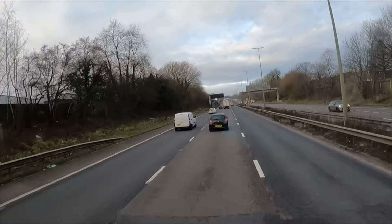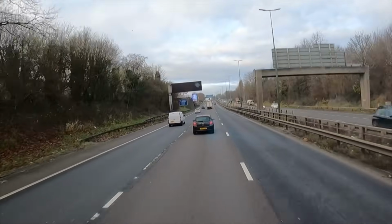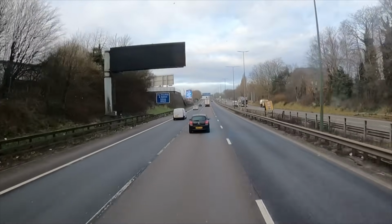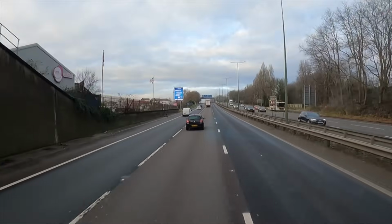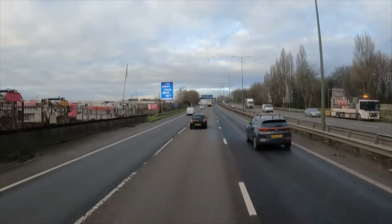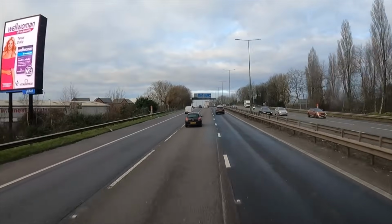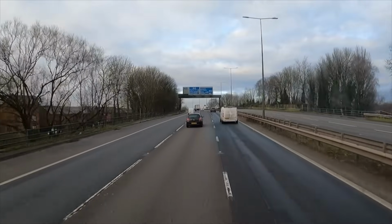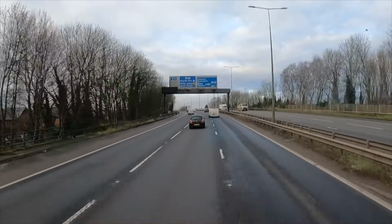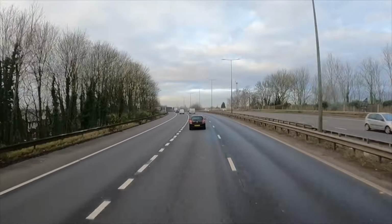I don't know why, but this car in front is doing 44 miles per hour on the motorway. What are you playing at, buddy? At least do 50. At least do 50. Do you know how dangerous it is when you're doing 45 miles per hour on a 70 miles per hour road? It's absolutely ridiculous, this.